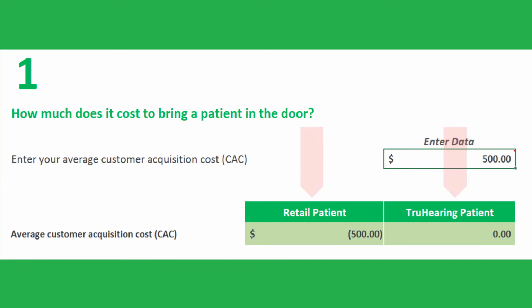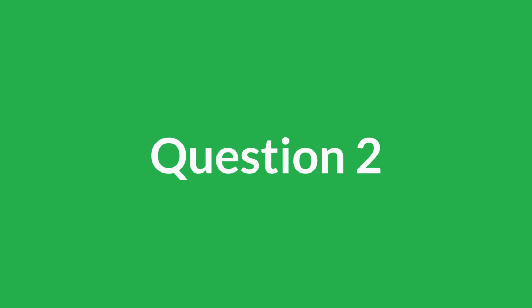Here you can see a side-by-side comparison of average customer acquisition cost for a retail patient versus a TruHearing patient. Again, keep in mind that if you use the pre-populated value of $500, it is a very conservative industry estimate. Because we did not change the default value of $500 in the white box above, $500 appears here in the green box under Retail Patient. For a TruHearing patient, the customer acquisition cost will always be $0 because you don't spend any marketing dollars to acquire a TruHearing patient.